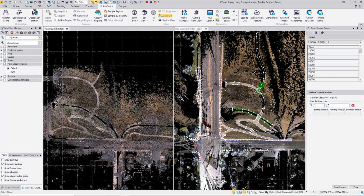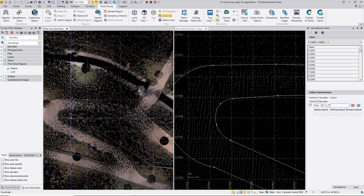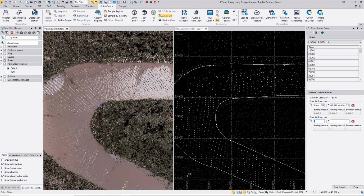I'm just going to grab a scan point. I'm going to try to grab a survey point. I'm going to try to grab the same one that I grabbed before. It's a pretty good one for what I'm trying to do. And I'm going to be a little bit more careful perhaps in my picking just to move the data over, because once I get the data close, I can actually use the registration command to do that final bit of fitting of the data so that they tie together with the scan data from the SX10.